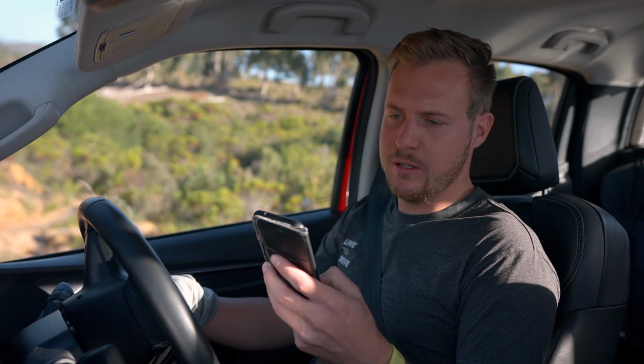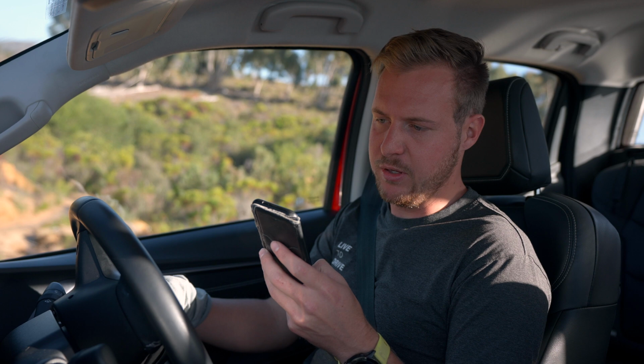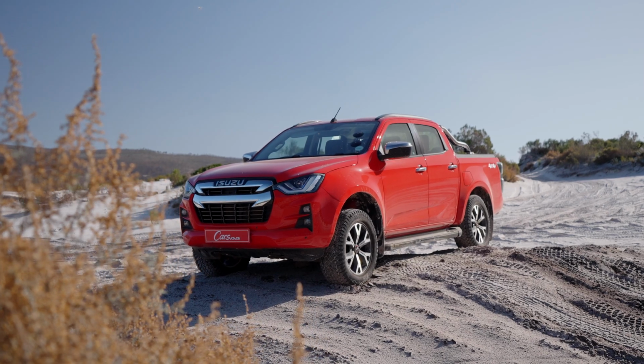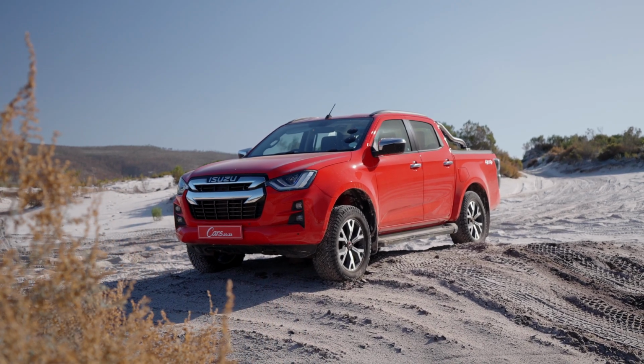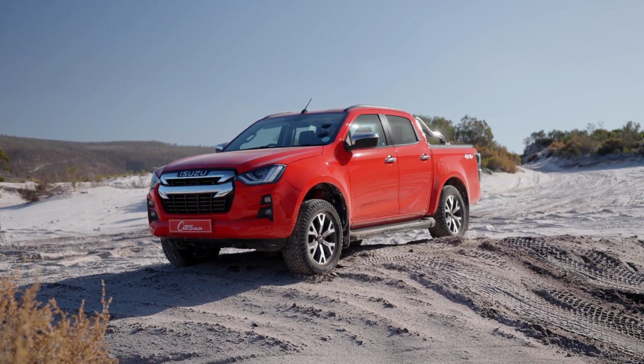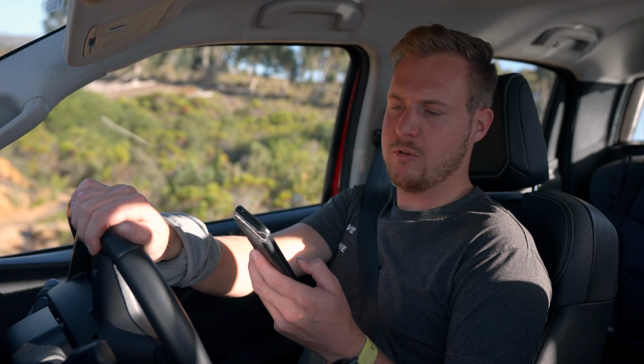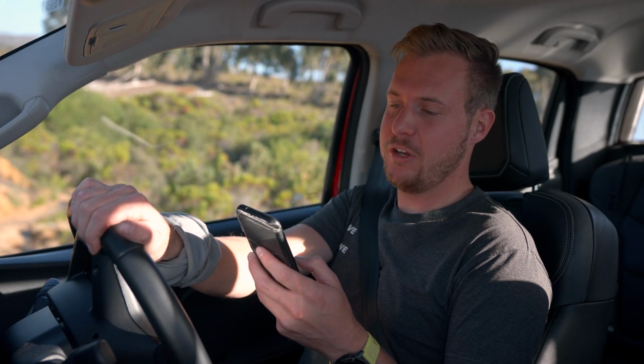Okay, the engine specs, let me give you that quickly. I'm on the Cars.co.za app over here because I can't remember everything in my head like Ciro does. It's a 3-litre turbocharged engine with 450 Newton meters of torque and 140 kilowatts. Now the 4x4 specs, which is also here in specifications. Ground clearance is 232 mils.